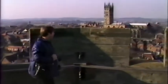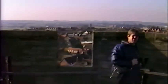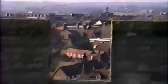Well, what is it, Loren? What's that? Is it an enemy attack or what? The British are coming. The British. Well, that's all it is.